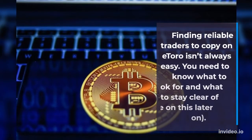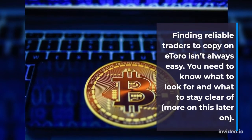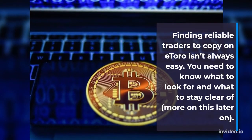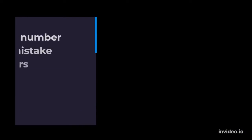Finding reliable traders to copy on eToro isn't always easy. You need to know what to look for and what to stay clear of. More on this later on. Allow me to help you master the art of copy trading. Avoid the most common mistakes. The number one mistake beginners make right away is being a sheep.